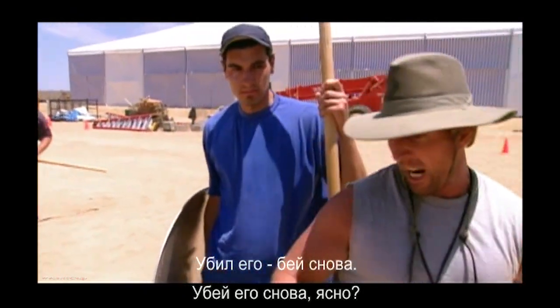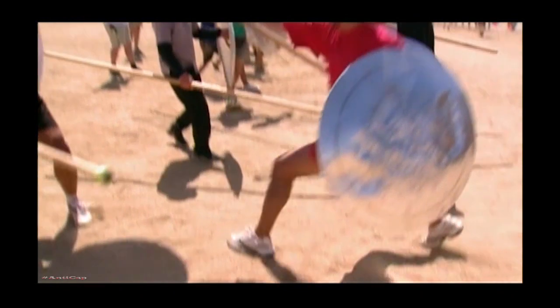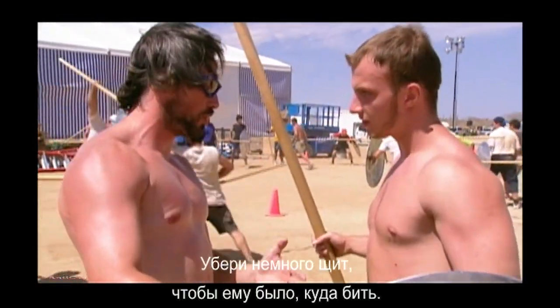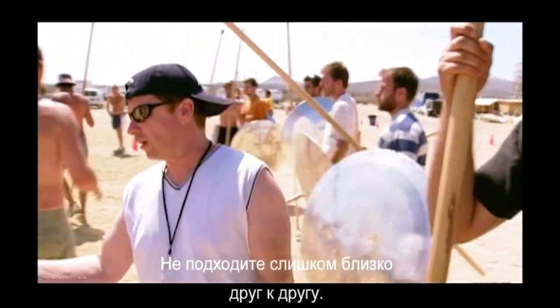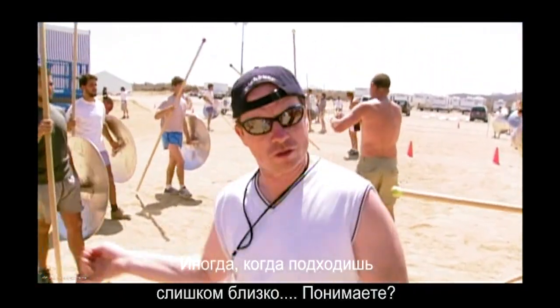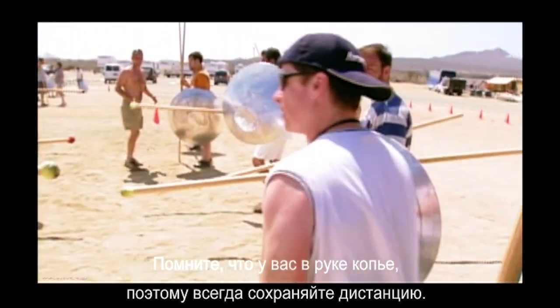Kill him, then go again. Kill him more, yeah? Open up the shield a little bit more so that there's something for him to hit. Do not get too close to each other. Sometimes when you get too close, remember you've got a spear in your hand. So always try and keep the distance.